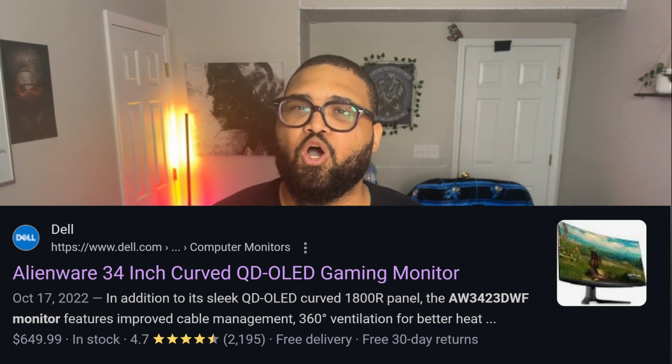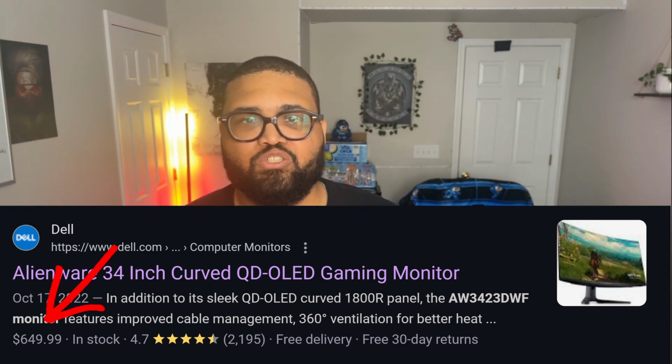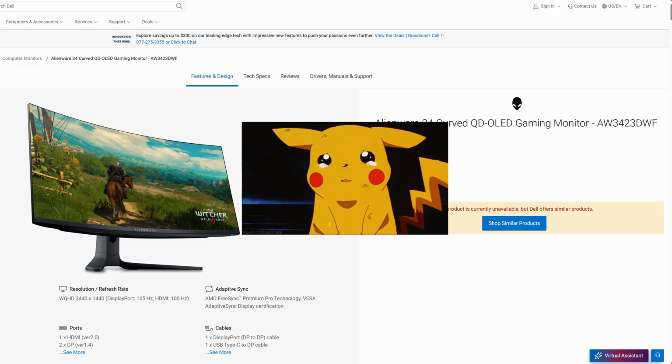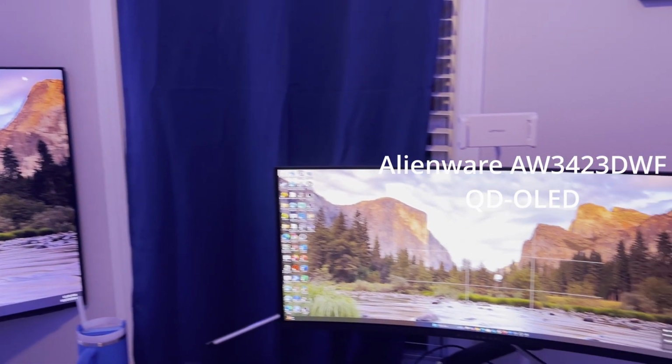For my mid-tier monitor recommendation, the choice is going to be the Alienware AW3424AWF QD OLED gaming monitor at $649. Please note, this is my current monitor for my 4070 PC, and I love it. But all biases aside, this is the fine wine of monitors.